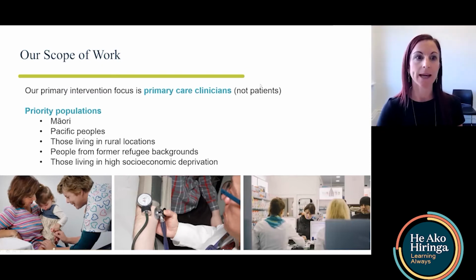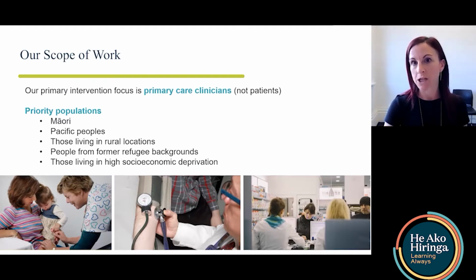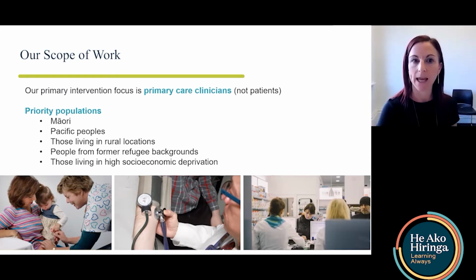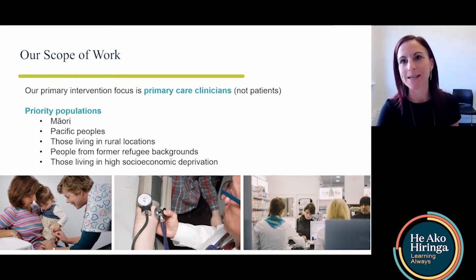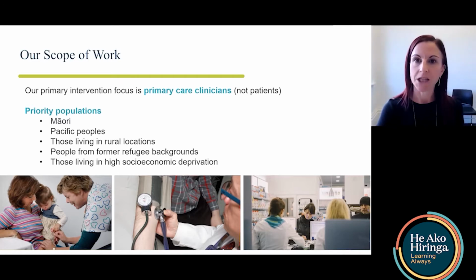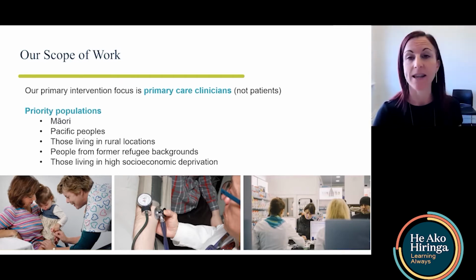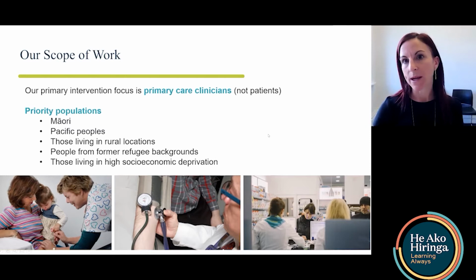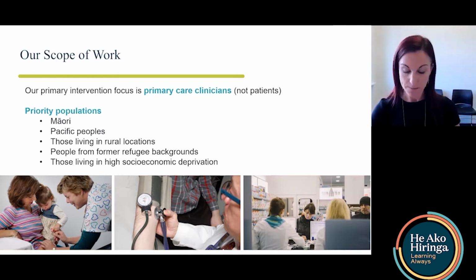The scope of our work for the Hiringa project is that our primary intervention focus is on primary care clinicians, so not patients. We won't be developing any consumer or patient information, and we're not mainly working with hospital prescribers or healthcare professionals. It's for primary care clinicians. That includes GPs, pharmacists, nurses, anyone working in that primary care space, particularly around medicines access equity. Our priority populations are the same target or priority populations that Pharmac have as well. That's Māori, Pacific peoples, those living in rural locations, people from former refugee backgrounds, and those living in high socioeconomic deprivation. So it's really thinking about how we can help reduce inequities for these populations moving forward.